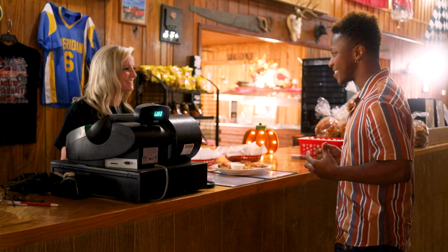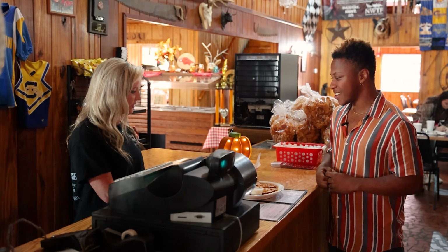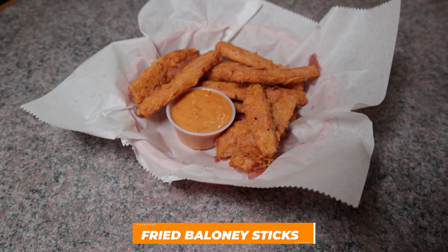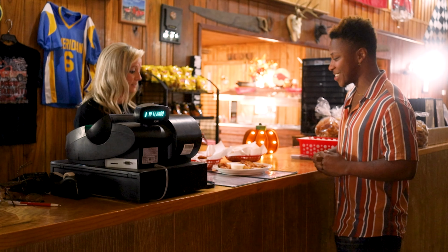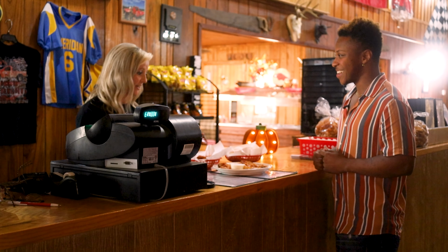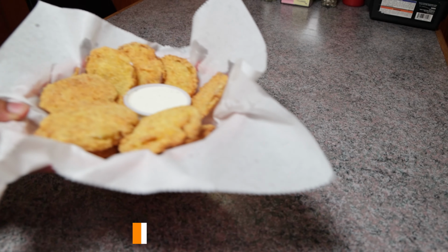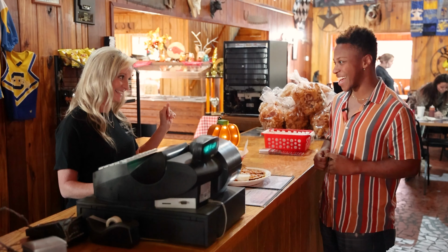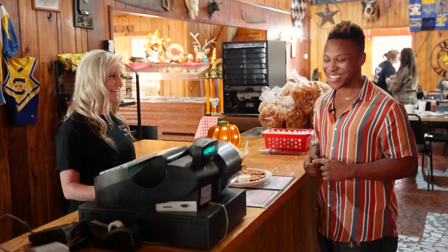I'm great. How about yourself? Good. So I have some appetizers for you to try. This right here is our fried bologna sticks. Fried bologna sticks. Okay. Interesting. Never heard of that. It's my favorite. It's very good. I'm excited. We also have our fried maters. Fried maters. Yes. Are they like fried green tomatoes? Yes, that's exactly what it is. I'm in the South. Fried maters.